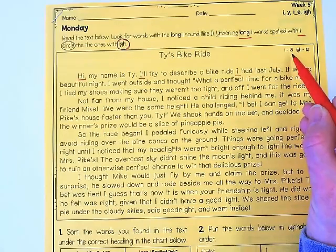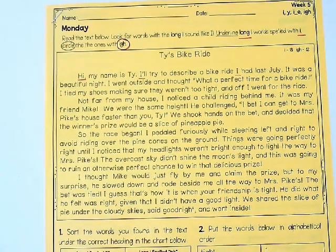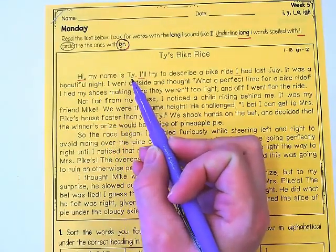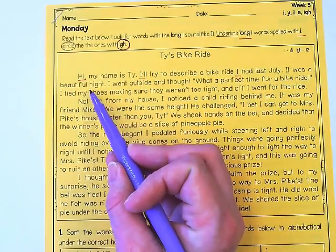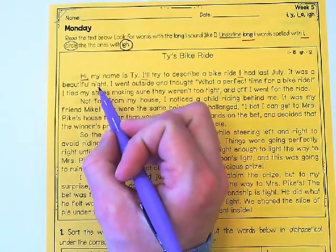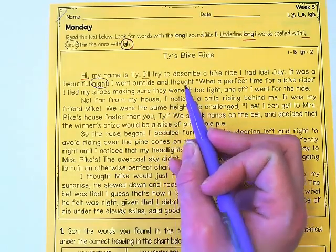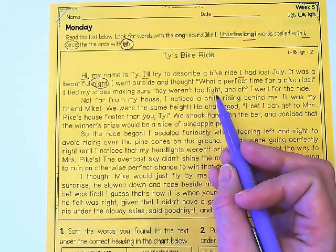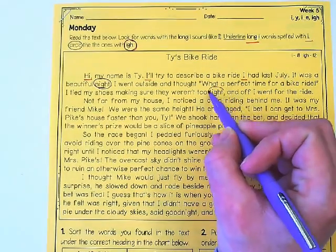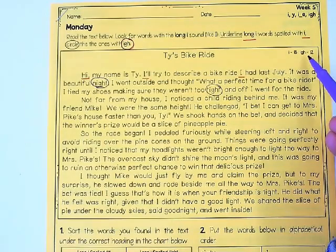And you're looking for 18 of long I only spelled with the letter I. Okay? The second sound you're looking for is I-G-H, saying I. And there's only 12 of those. So let's try and find some of those together. Hi, my name is Ty. I'll try to describe a bike ride I had last July. It was a beautiful night. Night. I-G-H. Do you see it? There's your first word. I went outside, I magic E, and thought, what a perfect time for a bike ride. I tied my shoes, making sure they weren't too tight. I-G-H. And off I went for the ride. So you're going to find 12 I-G-H words that say I.